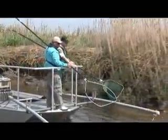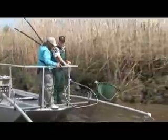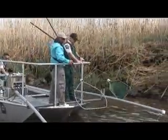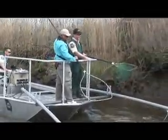Now, I know we came up here and fished before. We were fishing with some 6-inch Storm baits. I mean, just big baits. That's right. And you've got to think, 20-pound fish are common around here, and they eat big stuff.